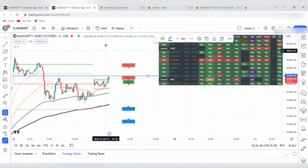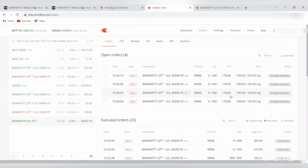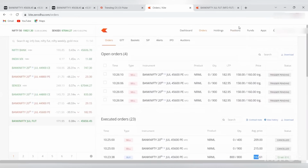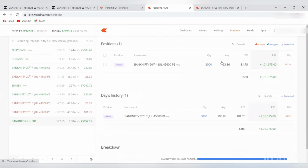So I'm just waiting for the candle high to be broken. Everything is there in the system itself. Nothing is discretionary now. I have added at this level, the 182 level. Price is almost at that level only. So things are there in the system, and I have nothing much to worry about. Profit is back to 1 lakh.